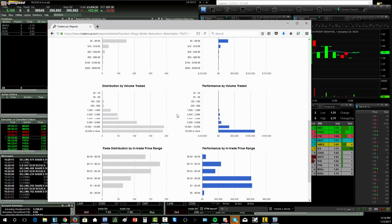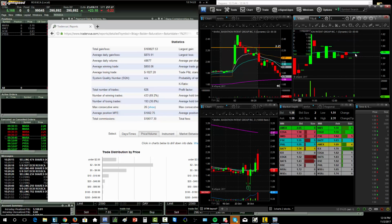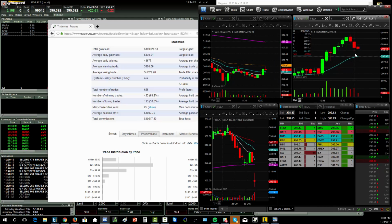So you've got to know your sweet spot, whatever it is. It's different for all of us. Mike knows his sweet spot. He traded Tesla today. That's a $300 stock. I mean, that's obviously outside my wheelhouse, but it works for him, and his $5,000 of profit goes to show. So we've all got a strategy, and you'll find one that's a good fit for you.